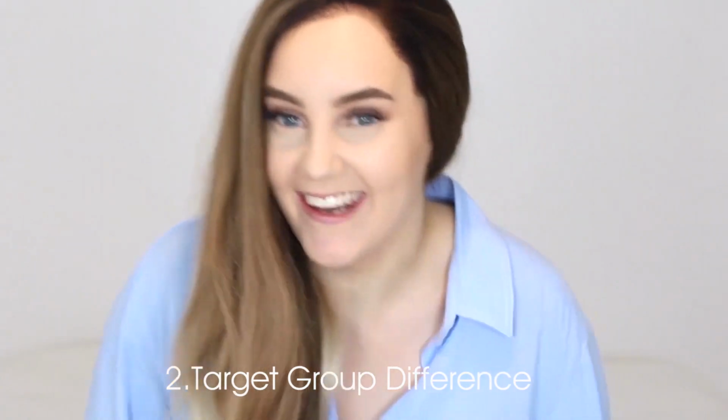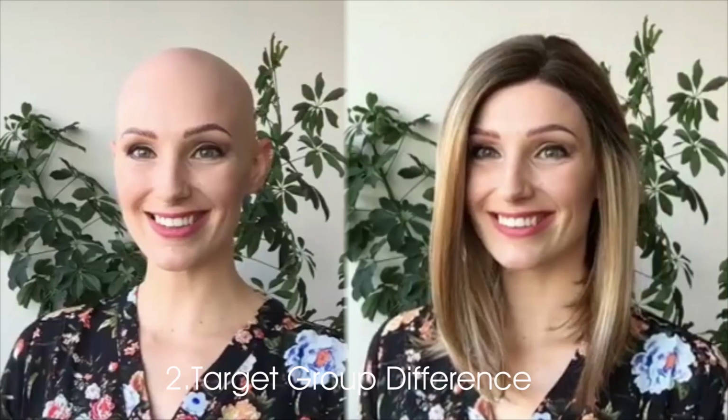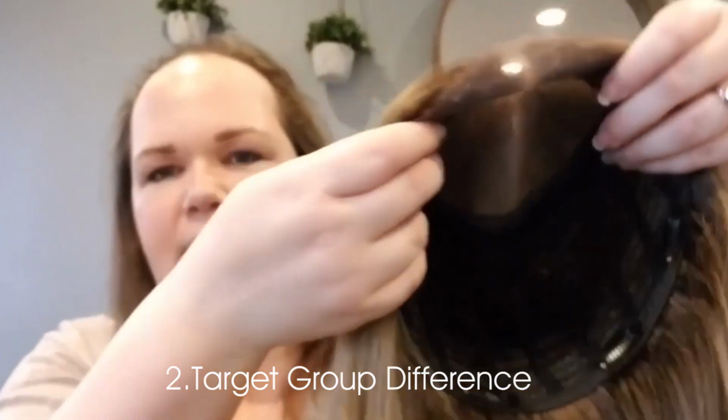A wig is the best option for complete baldness, advanced hair thinning, or advanced hair loss. A topper is best for partial hair loss, scarring alopecia, or a thinning part.